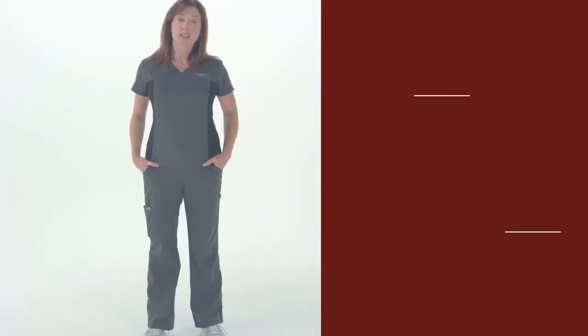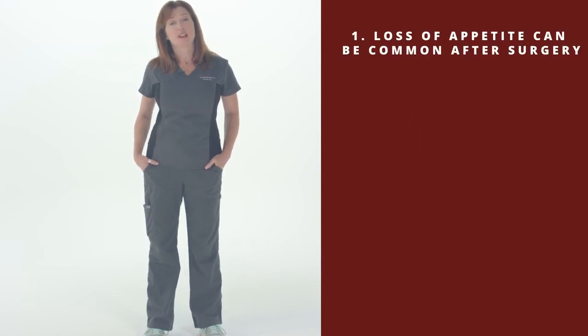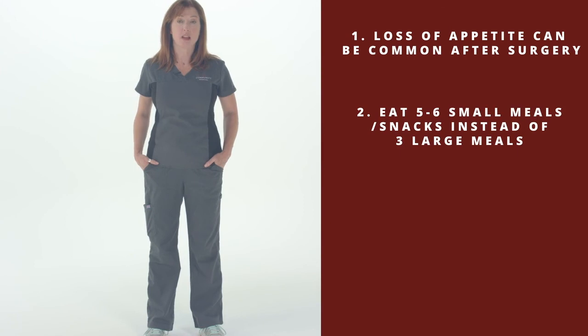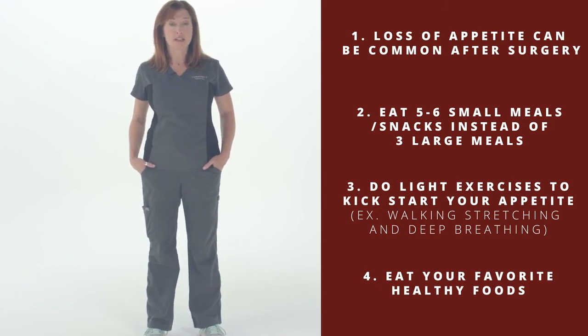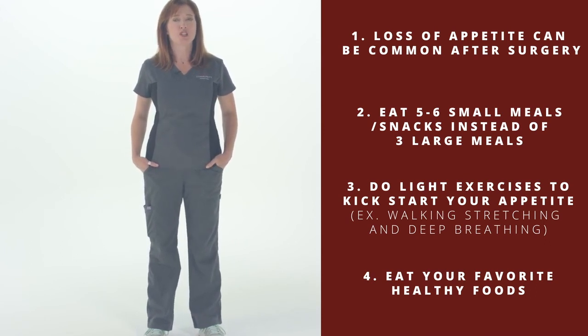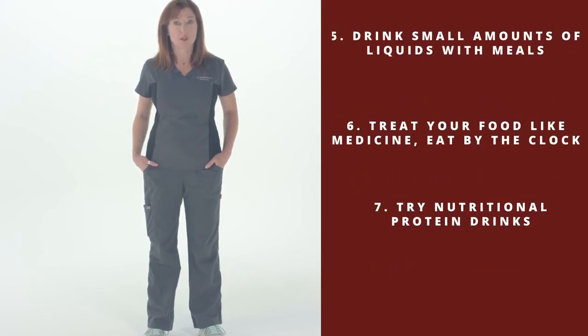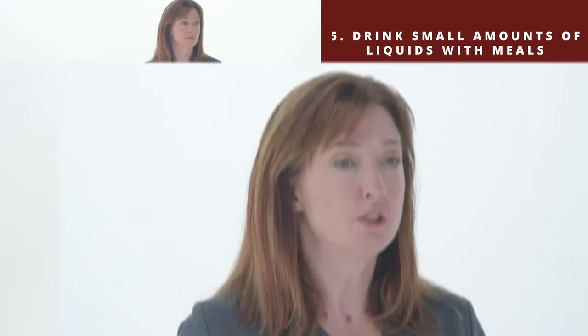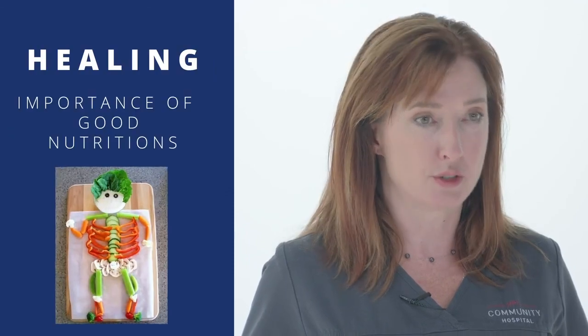After surgery, food is medicine. Medications can decrease your appetite, so please remember that if you need to put your food on a time schedule, that may help you get the food into your system that you need to heal, recover, and have energy. Some of the things that you can do to increase your appetite are listed here for you. Please remember, if you're using a protein shake, you need one that has high protein and low carbs. So make sure you read the labels. Good nutrition is important all the time, but good nutrition is critically important after surgery.